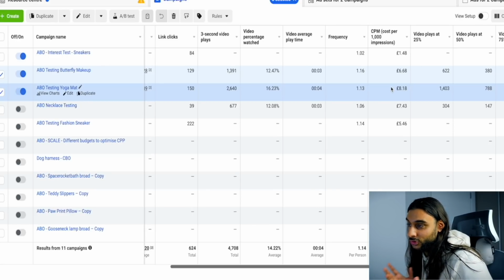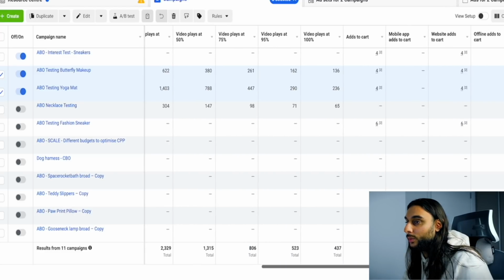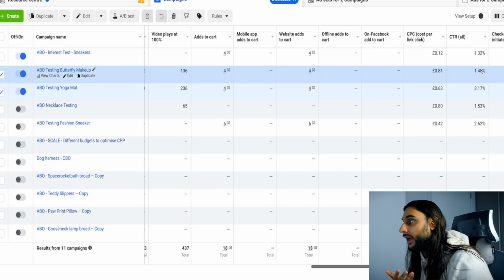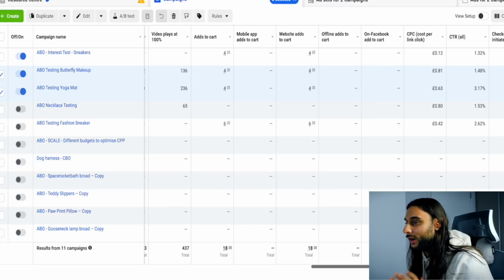And this is somewhere in the middle, so it's not actually that bad. And if we take a look at the CTR, which is more of people being interested, you can see that the yoga mat has actually got really good CTR. So it's actually above industry standards. Now, the fashion sneaker and the butterfly are just under industry standard. Industry standards are around about 2%.